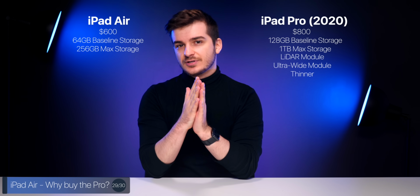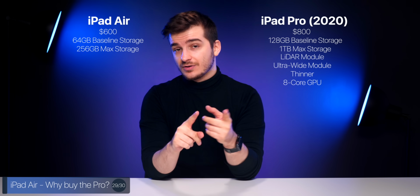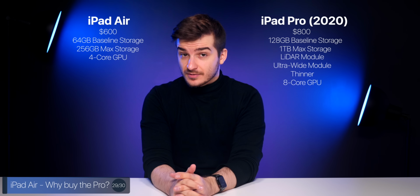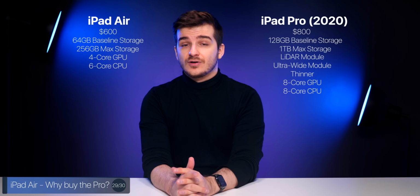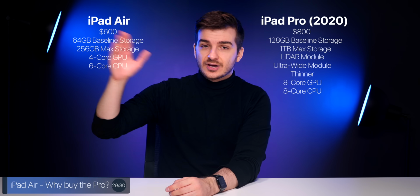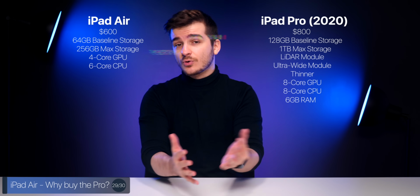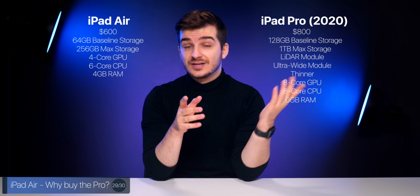Now, when it comes to that CPU, this is where it gets a bit tricky. So the GPU is actually 8-core on the iPad Pro versus 4-core or quad-core on the iPad Air. So on the GPU side, the iPad Pro is actually quite a bit better. Now on the CPU side, we have an 8-core CPU on the iPad Pro versus a 6-core CPU on the iPad Air. So the A12X is actually more powerful in terms of multi-core and the GPU, whereas the A14 is actually more powerful in terms of single-core. We also get more RAM on the iPad Pro, 6GB of RAM versus 4GB on the iPad Air. So again, if you do a lot of multitasking, then the iPad Pro is going to be the best choice.